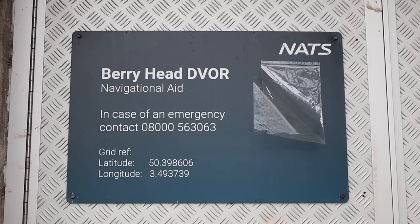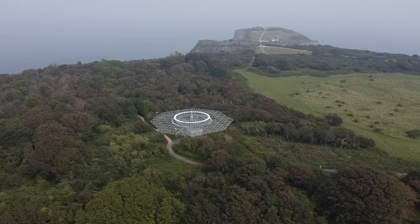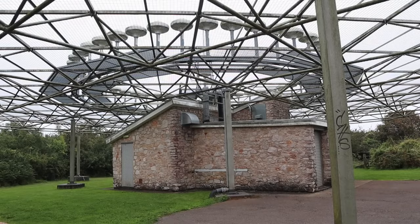Now, don't worry, we're not trespassing here. In fact, the DVOR at Berry Head is situated on a walking path and is publicly accessible, so much so that you can actually walk underneath this giant structure.